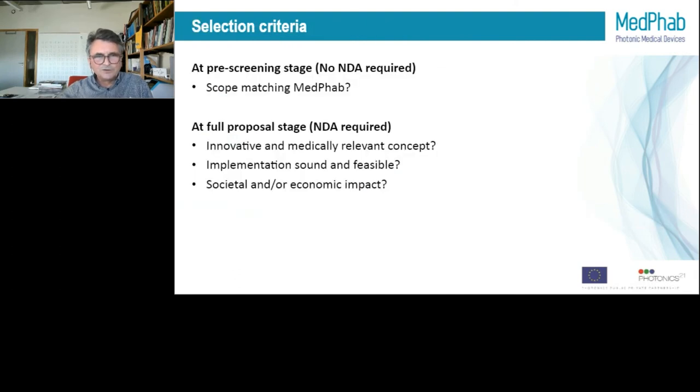So what is the selection mechanism? Well, at the pre-screening stage, it's very simple. We simply check whether the request for an innovation project matches what MedPhab can offer. Obviously, it must have to do with a medical device, and it must have to do with an innovative technology that MedPhab is capable of providing.